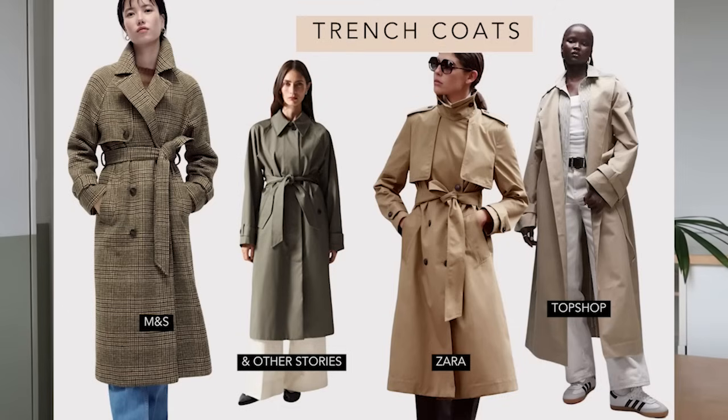Next up, see, I told you there's a lot of coats. Next up, we have got the trench coat. This was a really big theme. Obviously the trench coat is a classic, it comes out every season. It's particularly trans-seasonal, but I did see a lot of them.